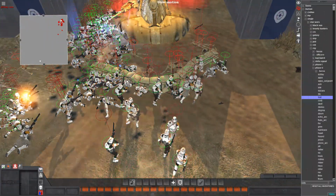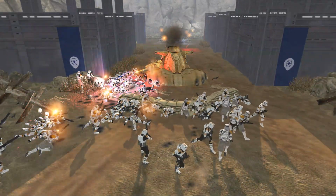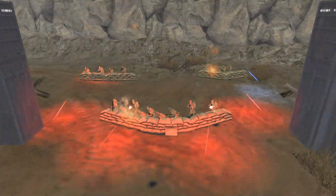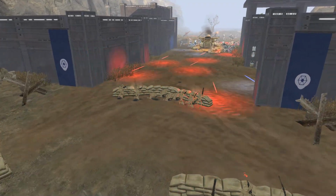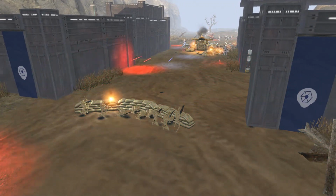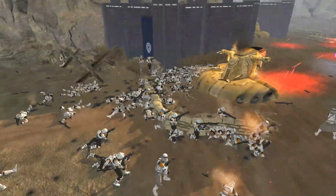Here we go. Final major assault here from the clone troopers. We'll see if they manage to clutch this up and make something happen. They are suppressing a good number of droids right now, but they need some more suppression or just straight up kills if they want to keep this assault going a little bit here.